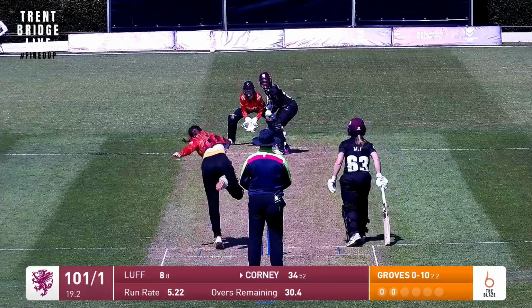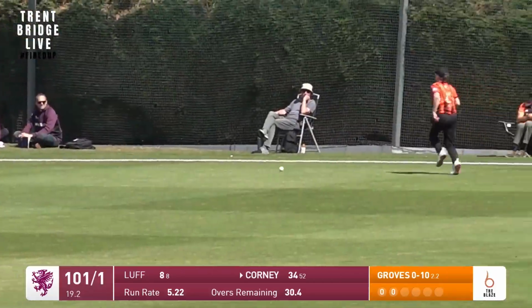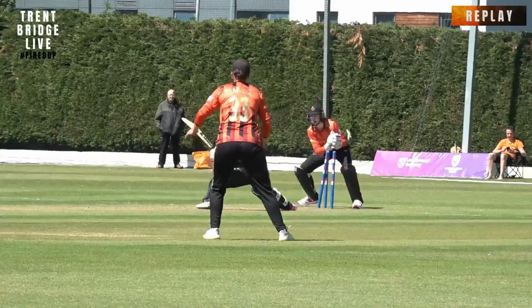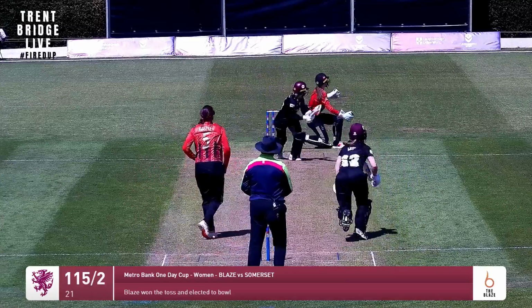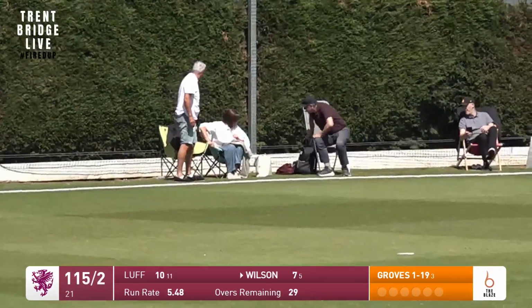Groves in once more. Loopy delivery, full toss. And smacked into the leg side by Corney. It's going to dissect. She goes for 38 off 53 balls. Bit of extra flight there. As Fran Wilson's on strike to Josie Groves. That's a leg side delivery and it's swept. Oh, great. For 4. Was that Cassidy McCarthy there?